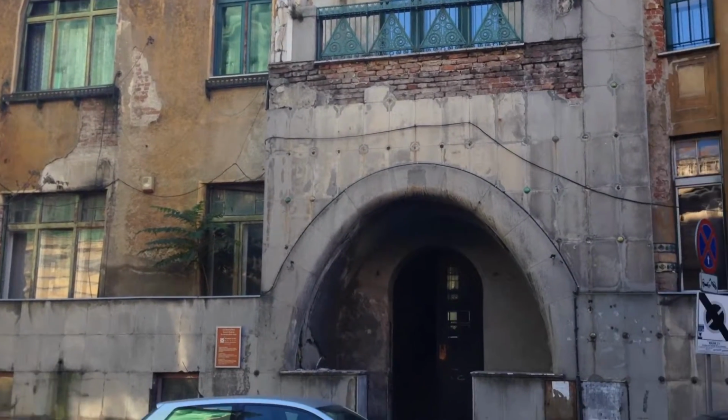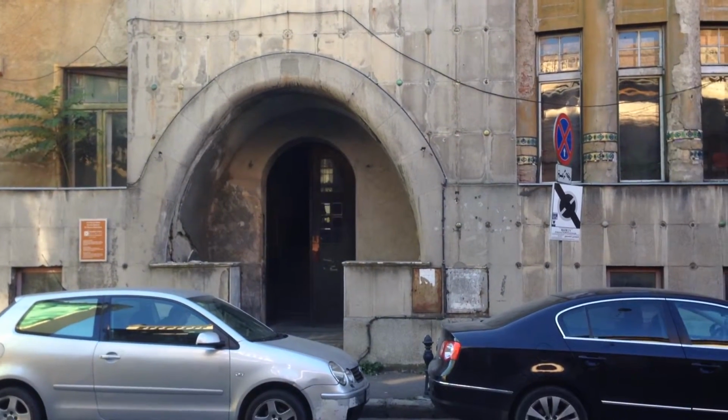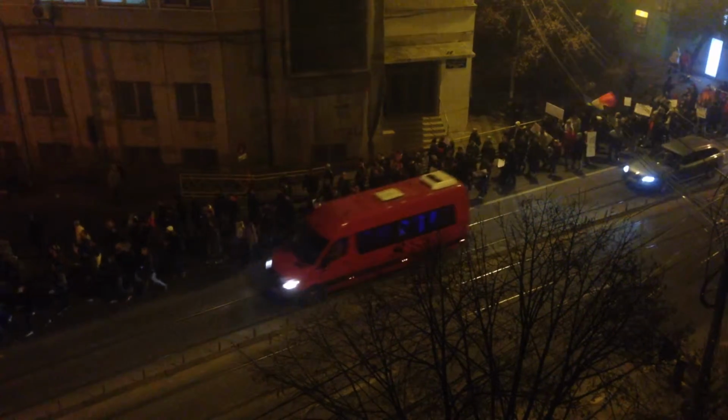This is a famous building. So this is some kind of political protest that's going on in front of our house. It has something to do with the Romanian government and high-up officials not behaving. Anyway, lots of people, probably thousands and thousands.